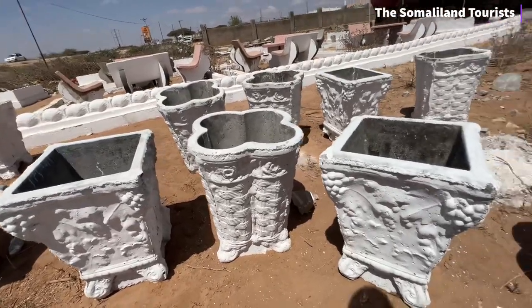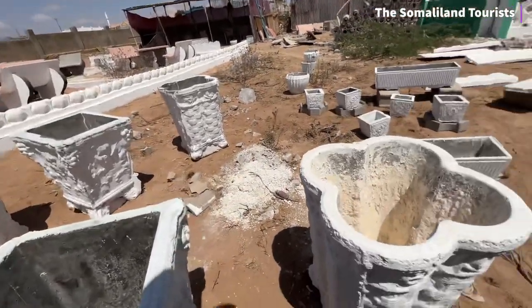He makes pots and benches and mostly flower pots for, like, restaurants, I think. But we want to buy them, not just for restaurants. So I'll show you guys as soon as we get there, right after all this crazy traffic.